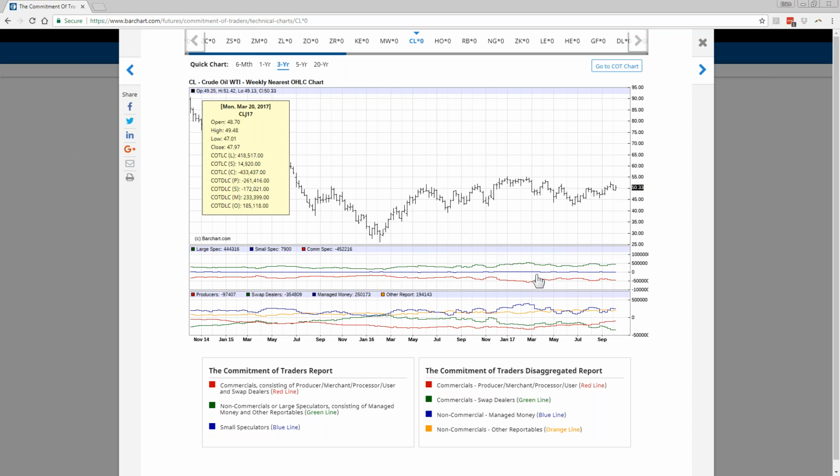Okay, so what does that mean? That means that once the commercials are heaviest to the short side, that probably indicates that the market will head lower. Now, this is all relative as well. It's a relative scale, which makes it more confusing also.